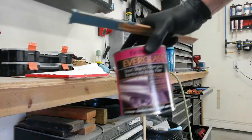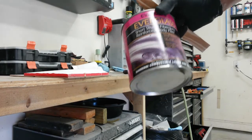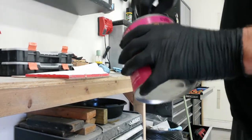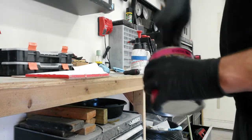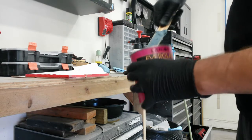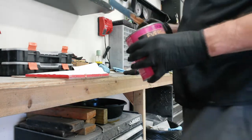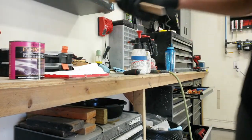Okay, I've got the fiberglass mix in the can. I'm using Everglass. Not real wild about it. It's good filler, but it doesn't have any fibers that you can see. They tell me it's milled fiberglass, whatever that means. Apparently it's so fine you can't see it, but I don't like how it won't bridge a hole because it doesn't have any fibers in it to do that. But I'm going to use it on things like this where it don't have any holes.